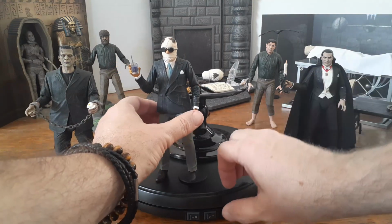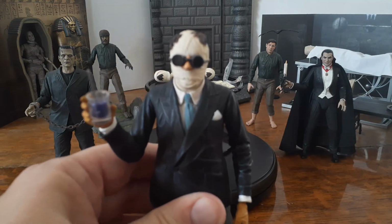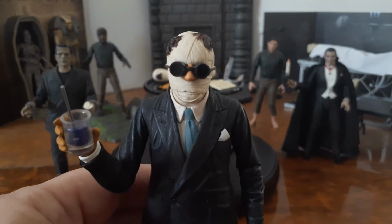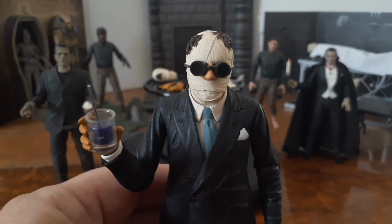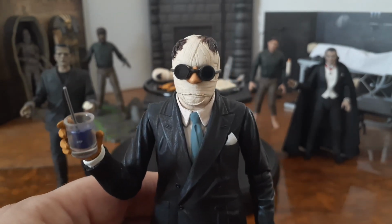And what I'm going to do is stop this and bring this up to you so you can get a better look. There you go, the portrait that was packaged in the box. Okay, I think really so far this is my favorite.